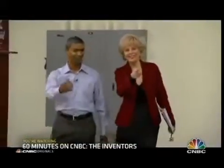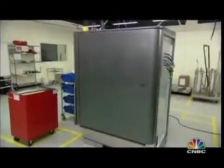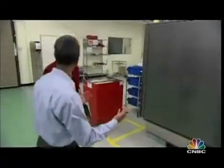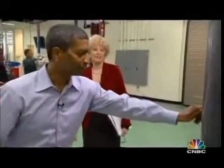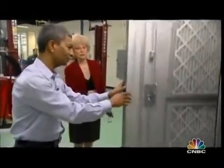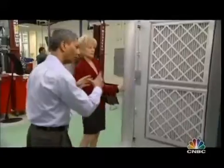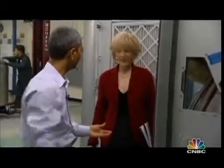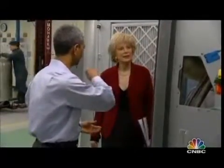So this is it? KR offered to give me a sneak peek inside the Bloom box. Nobody has seen this before. Are you going to let me look inside? Absolutely. Okay. Why not? So, go ahead. Here we go. Okay. All those modules that we saw go into this big box. Fuel goes in, air goes in, out comes electricity.